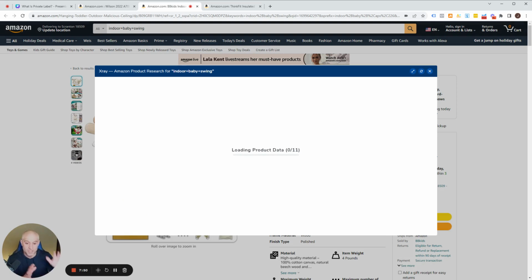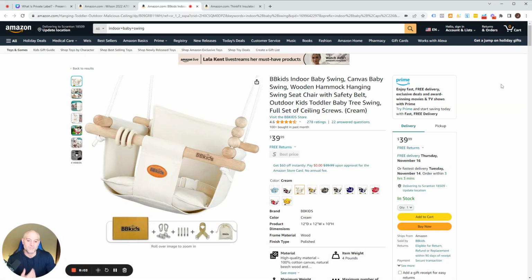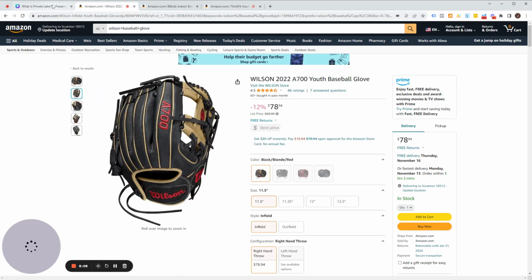He doesn't have to compete with other sellers on his listing. He has complete control over his product and his brand. And he's selling 365 swings a month and making over $14,000 for his business, a regular person. And so that's the power of Amazon FBA. And those are the examples of private label versus reselling, right?